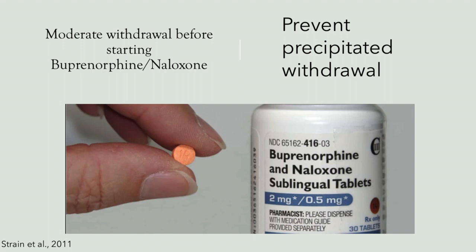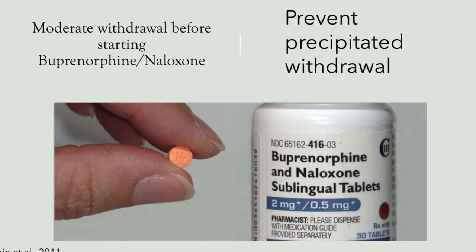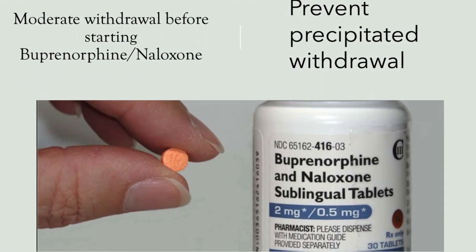A person is scored to be in mild withdrawal at 5 to 12, moderate for 15 to 24, moderately severe at 25 to 36, and in severe withdrawal with a score of more than 36. The clinician should make sure the patient is in moderate withdrawal before initiating buprenorphine naloxone to avoid causing precipitated withdrawal.